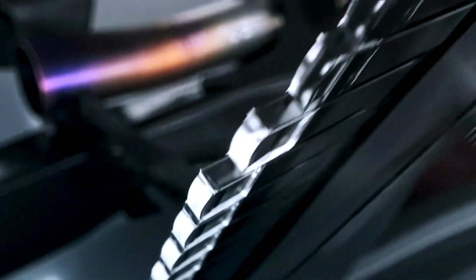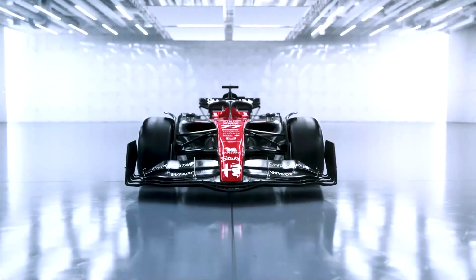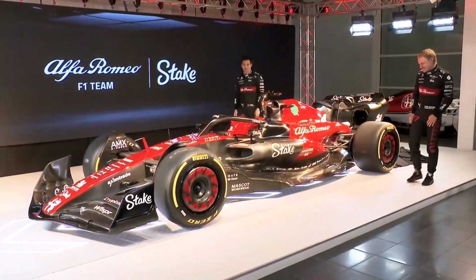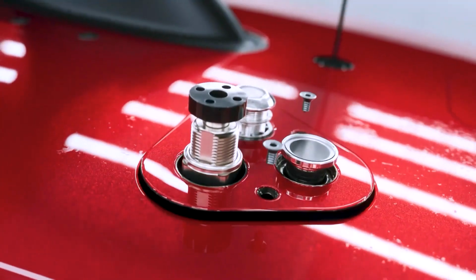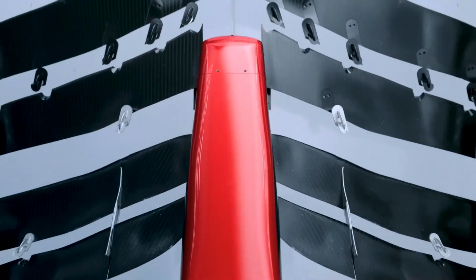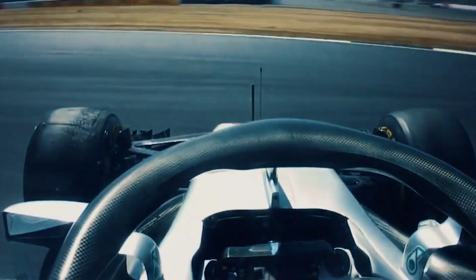Alfa Romeo's F1 season launch revealed the biggest areas of change for their 2023 challenger. The Swiss outfit became the fourth team to show off their new look livery for the upcoming campaign, with two drivers taking the covers off a show car. Alfa Romeo also released CGI images of the C43, which provided the clearest indication yet of how their actual 2023 car will look. So without any more delay, let's start.